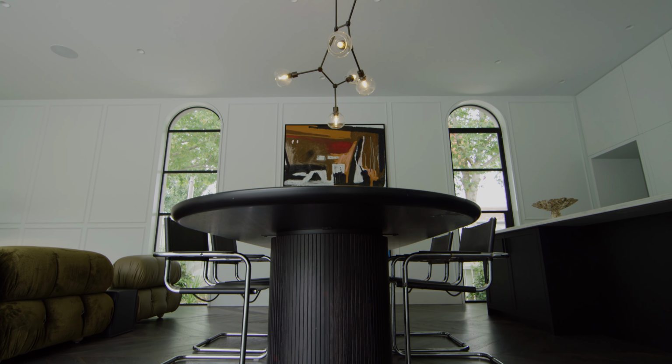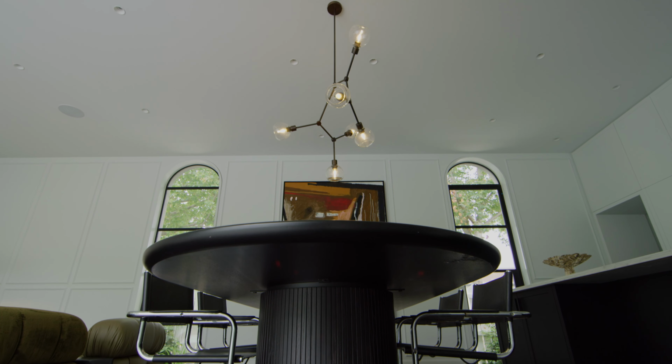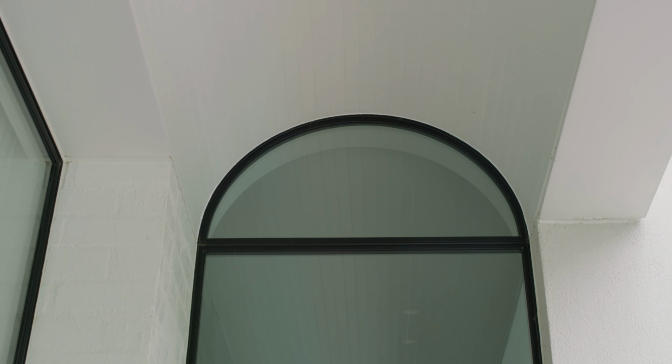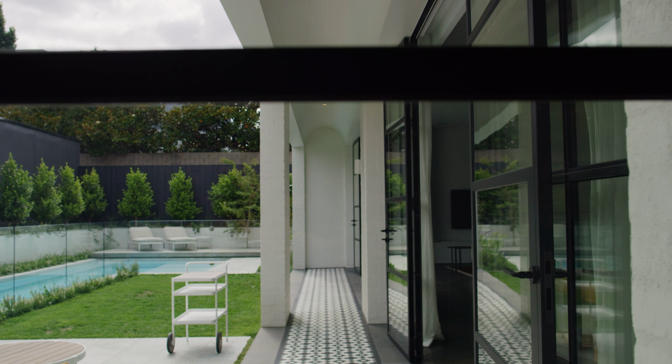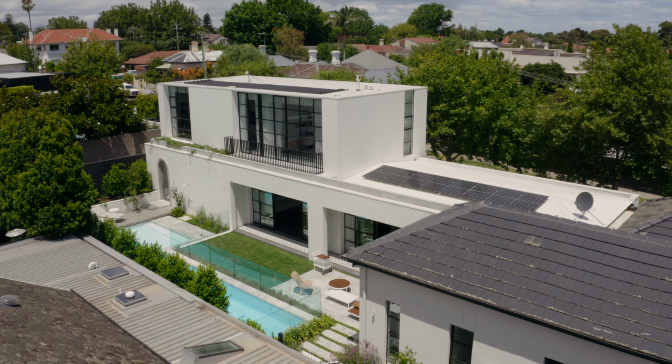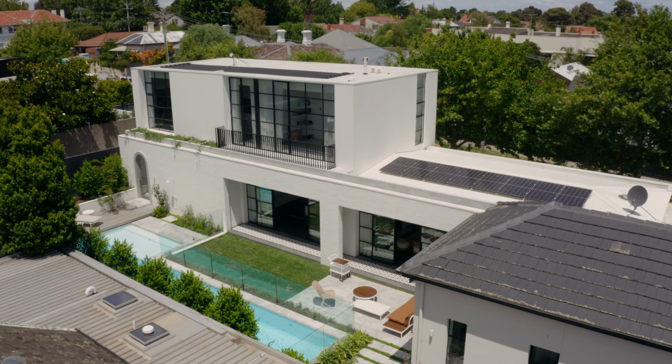Beyond this point again, we wanted to create a repetition of the arch to continue to draw the user through the property. A large steel frame arched head window then carries through it in the form of an arched breezeway, which separates the living spaces on the southern side of the property and the garden on the northern side of the property. We wanted to create something that was quite architectural and beautiful.